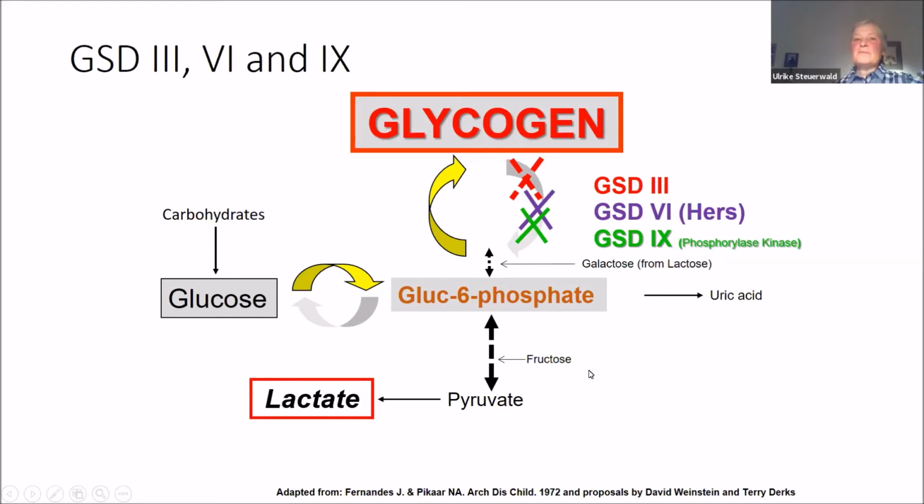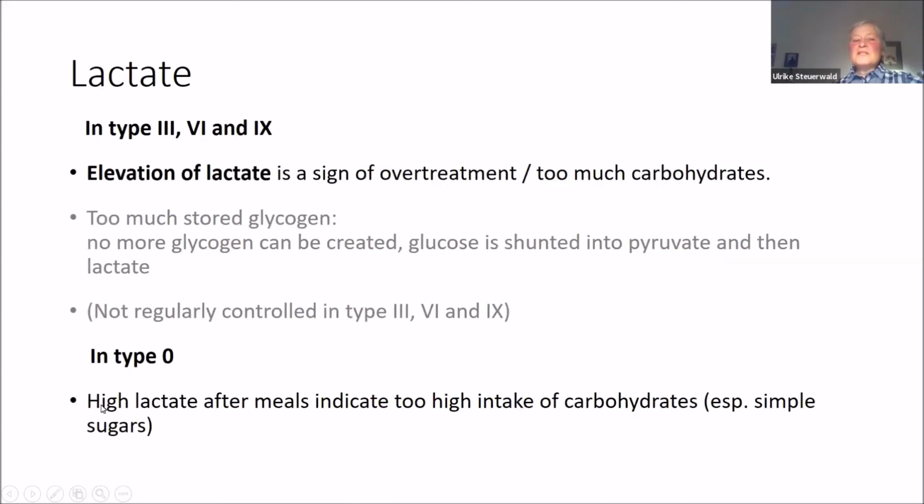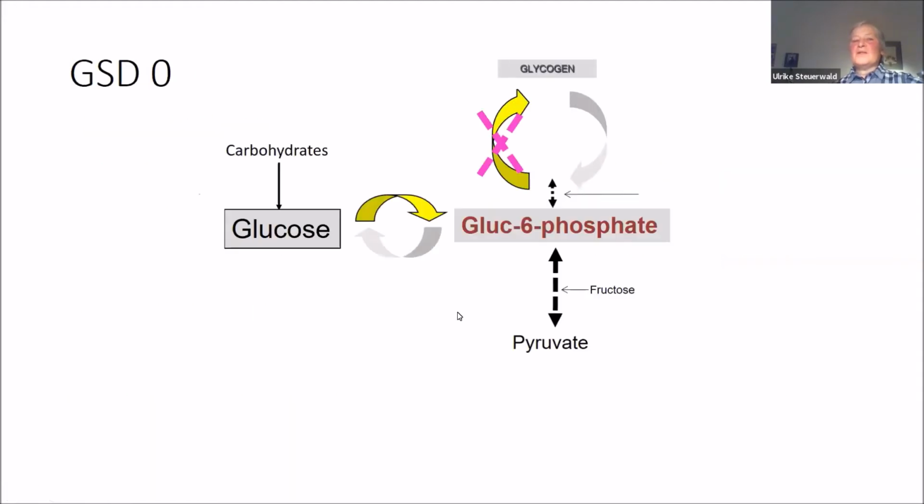And you remember about type 0. Type 0, high lactate after a meal will tell me, oops, that was too many carbohydrates during the meal. And remember, type 0 can't store the sugar, so they straight away will produce lactate if that was too much sugar that somebody ate. So that's the information that lactate will give me.